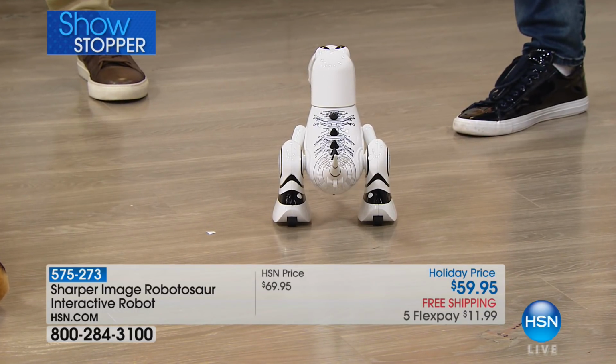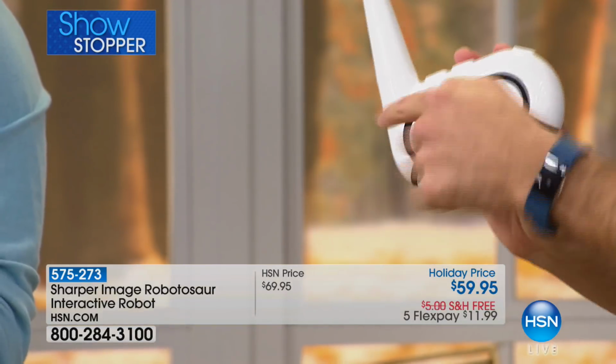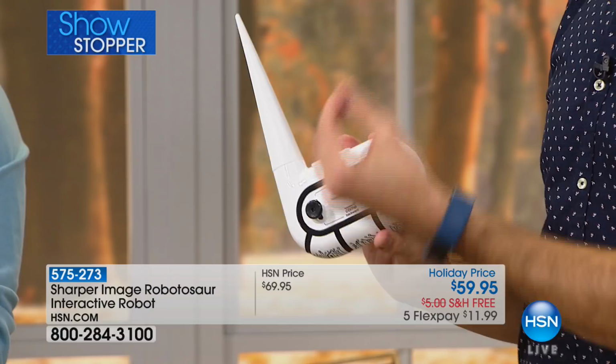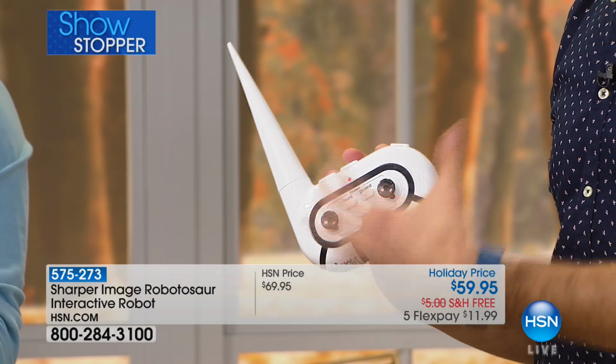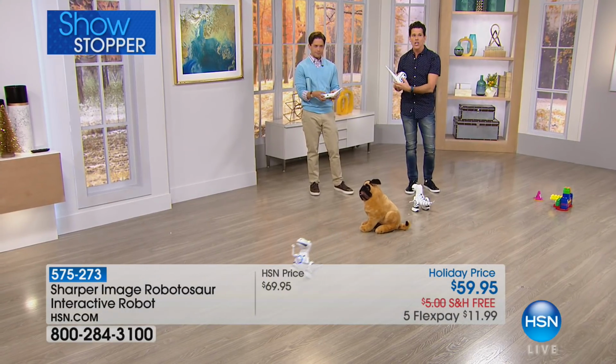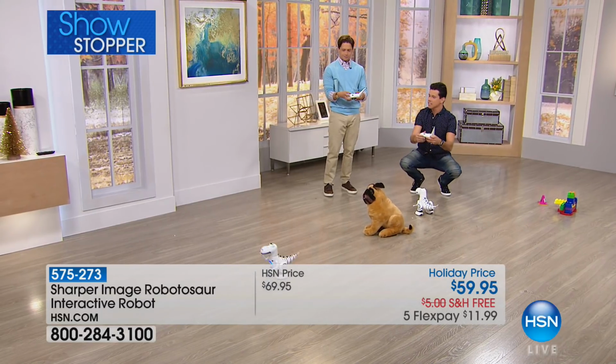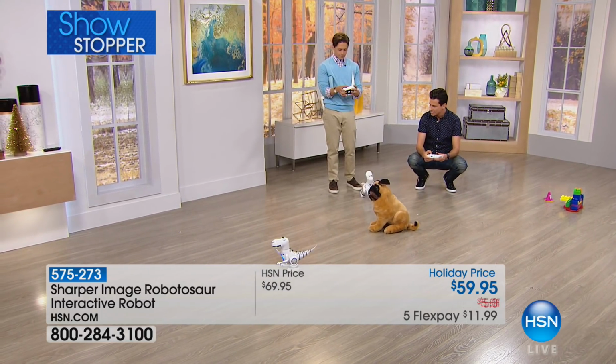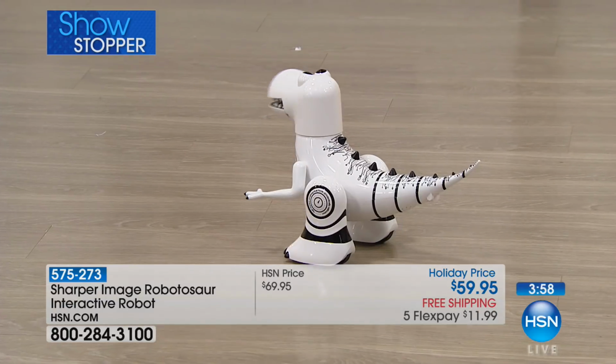This has the antenna. This is a 2.4 gigahertz. What does that mean? The feature for you for that is you can control this from all the way across the room. So, some of us have our parents, our grandparents that really can't get down on the ground and play with us. You can just sit down on the couch. Grandpa can sit on the couch and play with grandchildren, nieces, nephews, and just have fun.